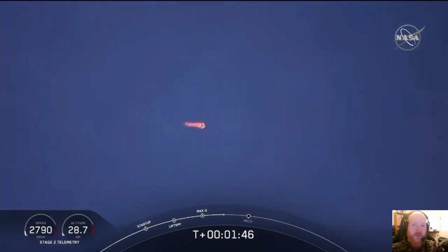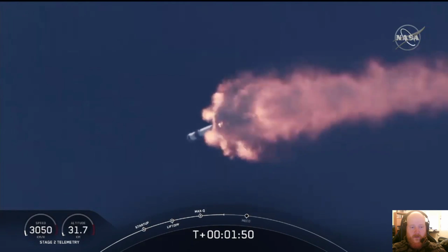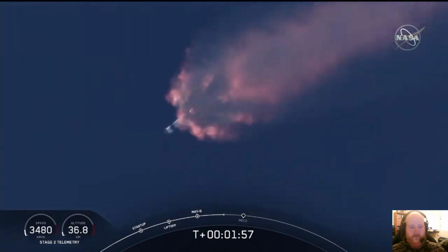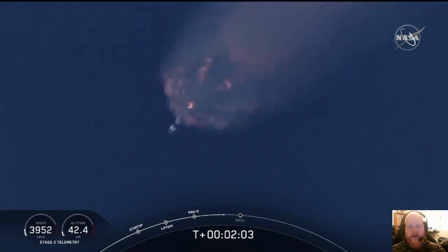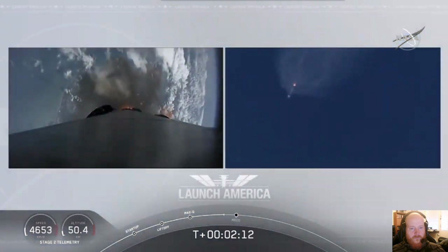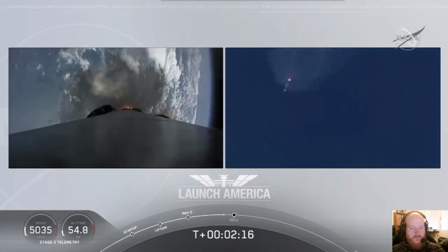Dragon is the capsule, basically, where the astronauts are sitting. Falcon 9 is the rocket itself, which is not going to be attached to them to the ISS. Stage separation. And then ignition of the second stage engine to continue to carry astronauts into orbit. I want to see the stage separation. Coming up in about 20 seconds.